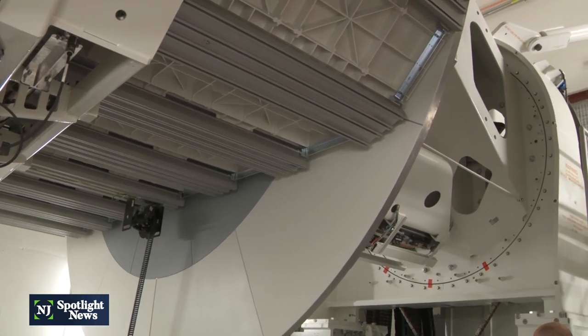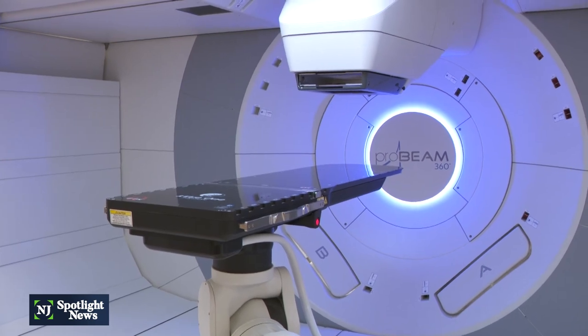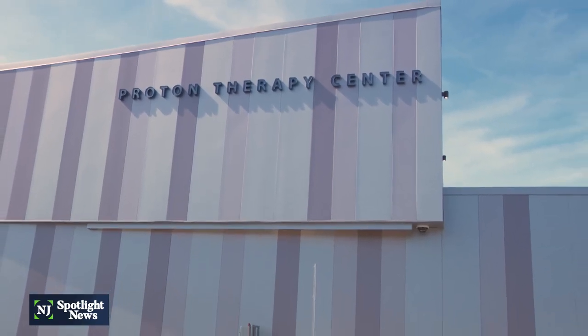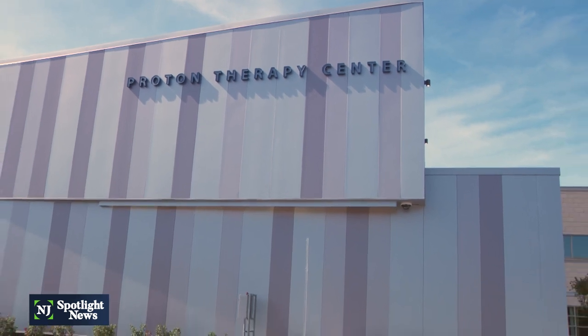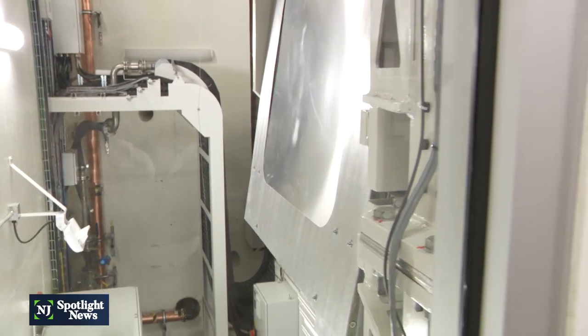A process this nearly 90 tons of machinery will soon use to change the lives of cancer patients inside the Proton Therapy Center at Virtua Health Hospital in Voorhees, the $45 million facility made possible through a partnership with Penn Medicine. Really exciting and rewarding. This has been a five-year project and really, I believe, culminating the Penn Medicine Virtua Health relationship. It started back in 2015 for cancer services as well as neurosciences. I think this was a natural extension of that relationship.